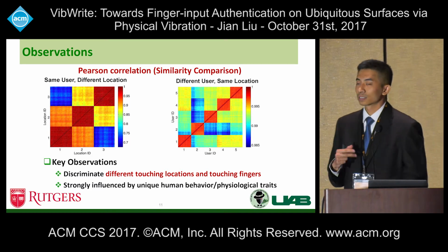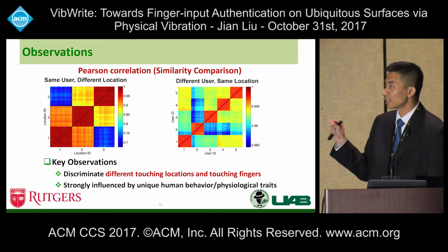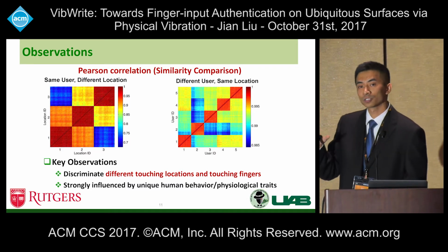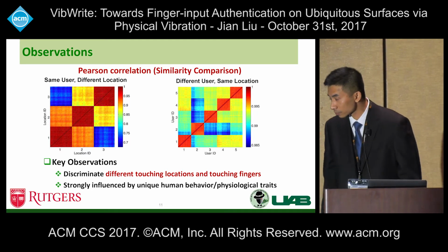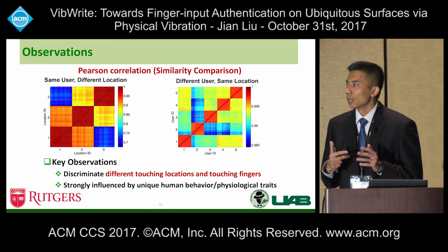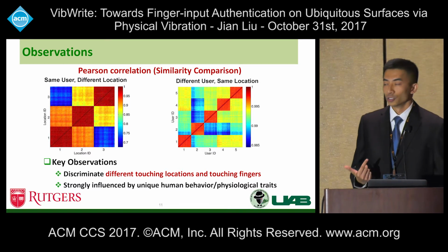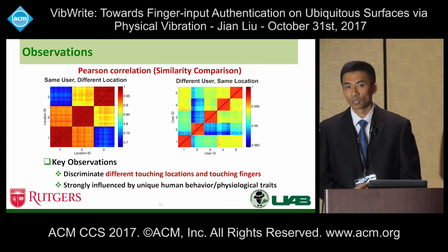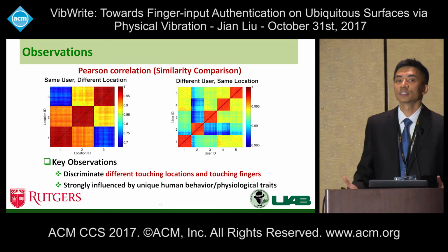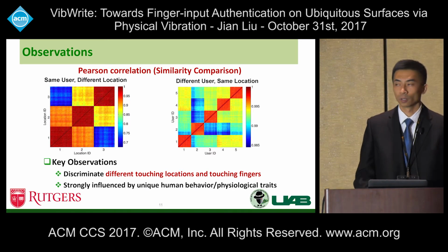Again, we asked 5 different users to press their fingers at the same location on the surface alternately. We can still capture the difference to distinguish different users, because their finger structure, contact area, or touching force is different. These important observations demonstrate that the physical vibration properties are strongly affected by unique human behavior and the physiological characteristics embedded in the user's finger input. So we want to use all this insight from the physical vibration to do user authentication and distinguish different people.